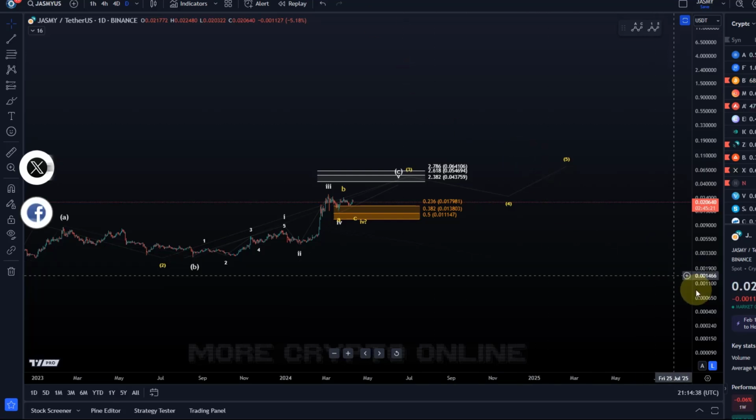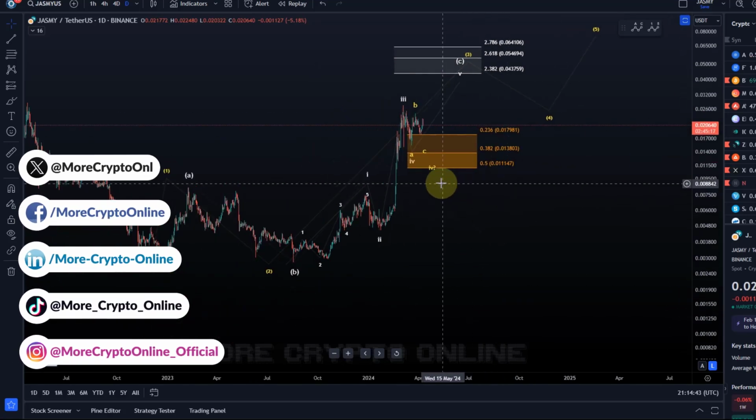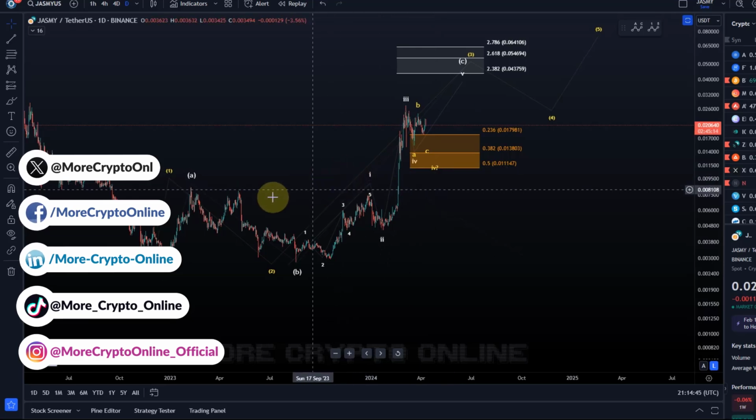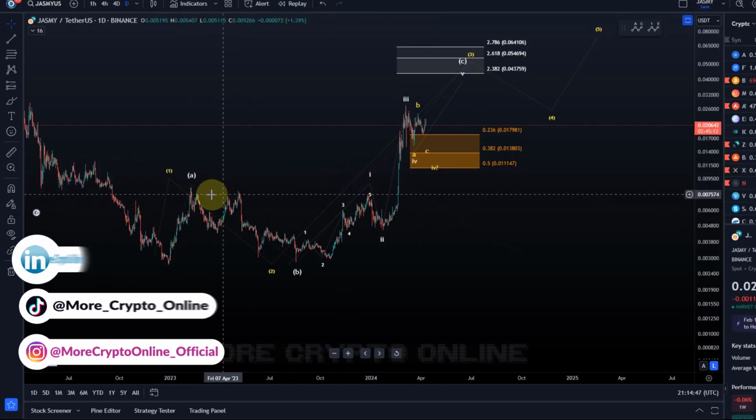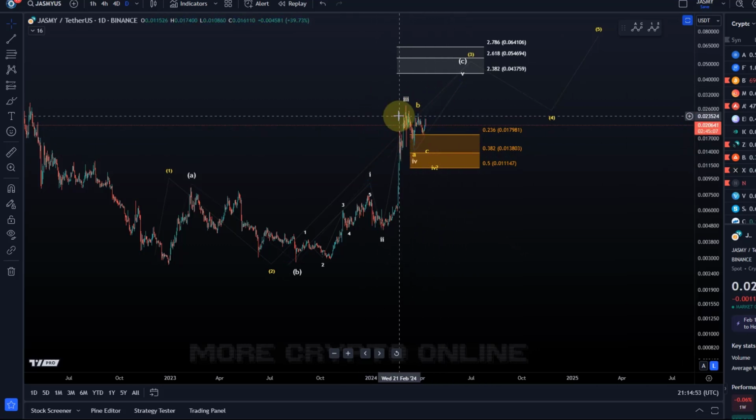It has been a few days now since we've covered Jasmy. The support area, however, is still holding, so the price hasn't broken our scenario. Therefore, there isn't really any change, but it's worth looking at the latest developments with regards to the microstructure to see if we can already identify some breakout attempts or any structures like a micro 5-wave move to the upside that could indicate that Jasmy plans to break out.